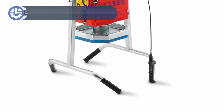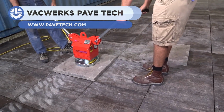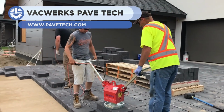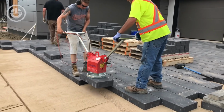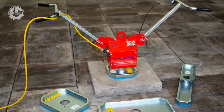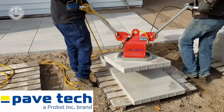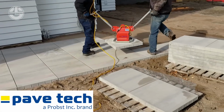The VACWERKS VW150 is a vacuum-based laying machine. It enables you to quickly lift anything weighing up to 52 pounds, such as wet cast and natural stones. It can be operated by 2 people or with a boom arm forklift. The VW150 is best suited for porous, dry cast materials.